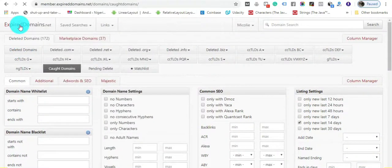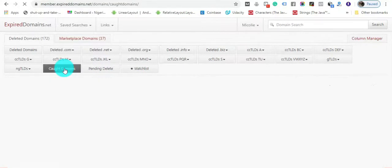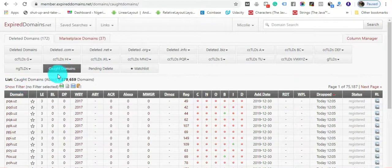Let me just restart it from the beginning so that you guys who are just joining this channel get to see how you can get great domains. You come under either court or pending or deleted. You rarely find good domains under deleted. You find more good domains under court and pending.